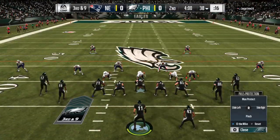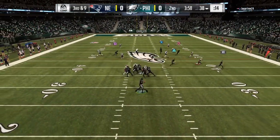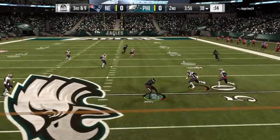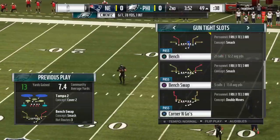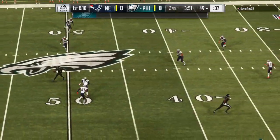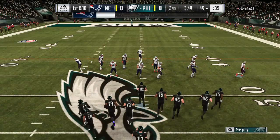From the gun, it's Wentz. And Jeffrey's got it. And he'll be taken down, but not before he gets into enemy territory. The first catch for Jeffrey. Good enough for a first down.